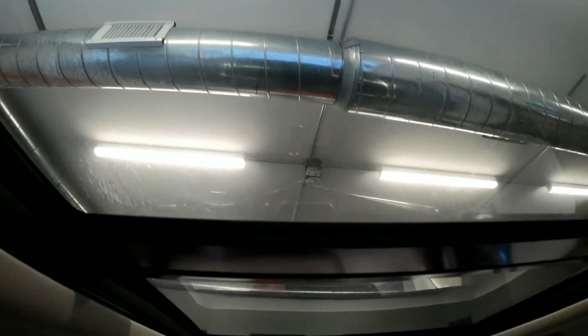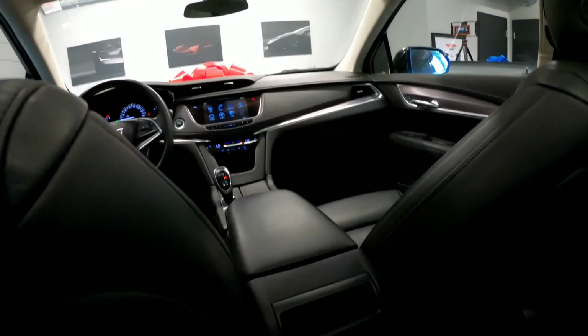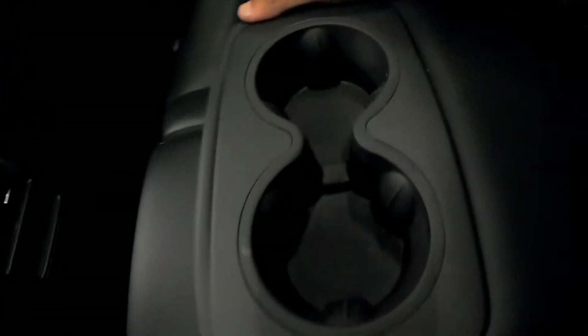All right, so here we go. Panoramic sunroof all the way to the back. Got your AC ducts up there at Footman Motorsports. Yeah, we're gonna keep you cool in this coupe car. Anyway, here's your cup holders back here in the back. Plenty of room, as y'all can see.